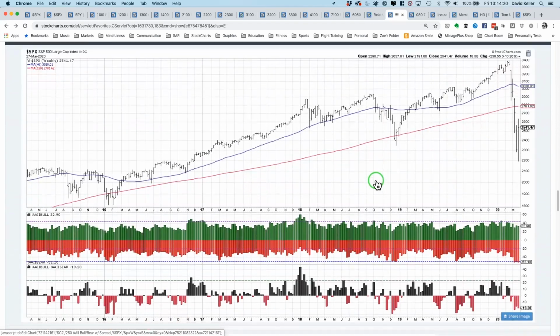Updating breadth, I think we missed talking about this yesterday. I try to remember to talk about this on Thursdays, but in sentiment is what I meant there.